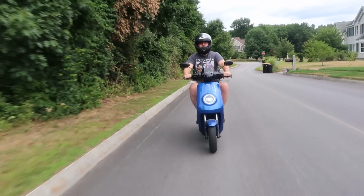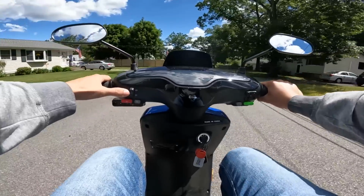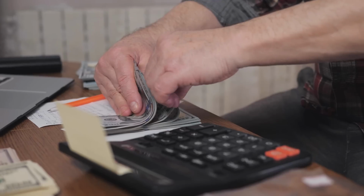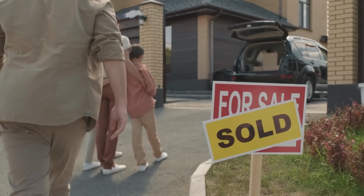Now, I think the NIU is a great compromise between comfort and cost. For those with shorter commutes who want to take advantage of high used car prices, you could sell your car, buy this for way less, save a ton of money, which will then allow you to better save up for your next car or EV. Or a house, or a trip to Europe, or anything.